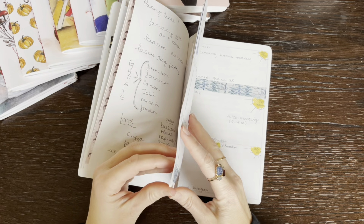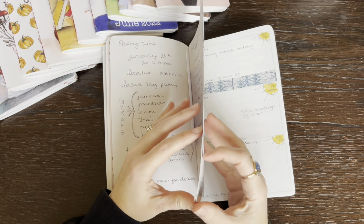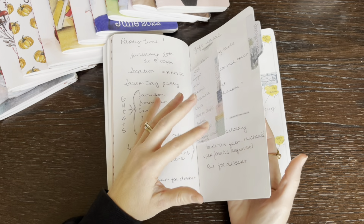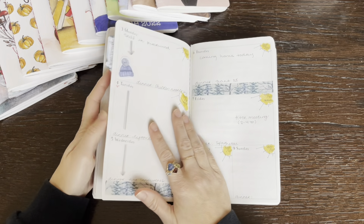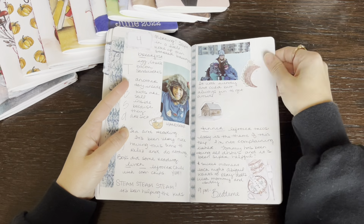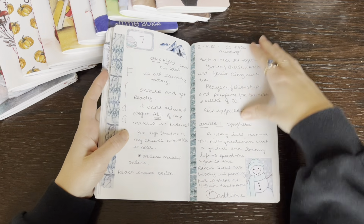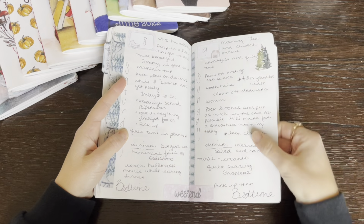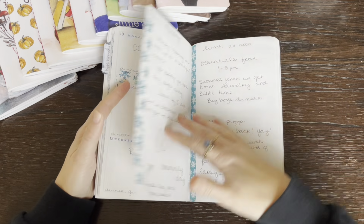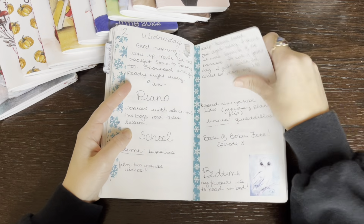I don't know if you can tell, but this is really thick. I stuck a couple of these pages together because I knew I wasn't going to be using them. And I'll keep going. I added stickers and all of the fun things to my pages. Now, it was fun to memory keep in my planner.